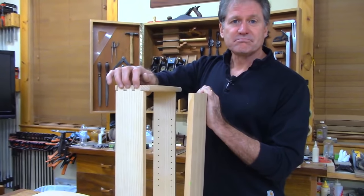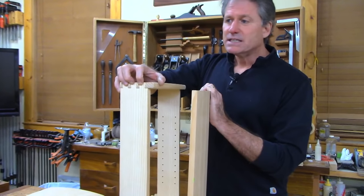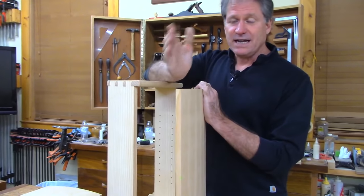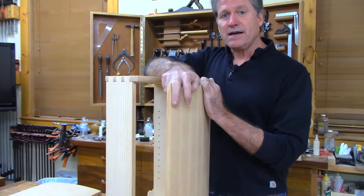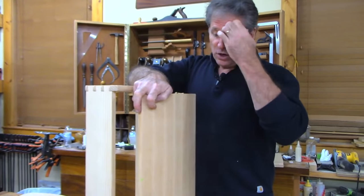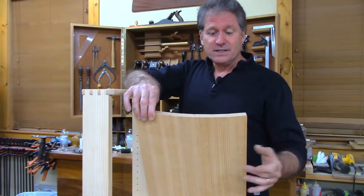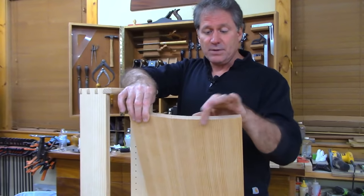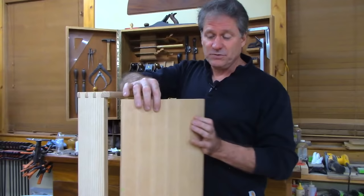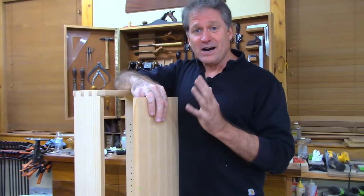Okay, Michael says, if the coopered door were to be covered with veneer, would the limited movement telegraph through the veneer? Michael, that's a really good question. Now, it's hard to know sometimes, but a lot of it has to do with the nature of the wood itself. So this is all quarter sawn white pine. So I'm going to talk in a second about how I made that, but this is extremely stable. We've mentioned this a few times, that white pine is the most stable species in our country.